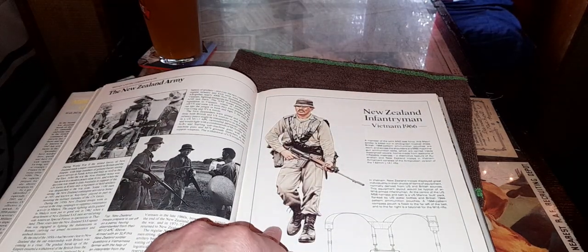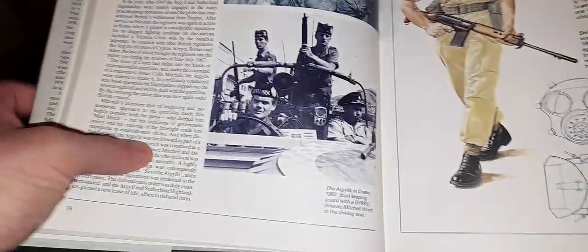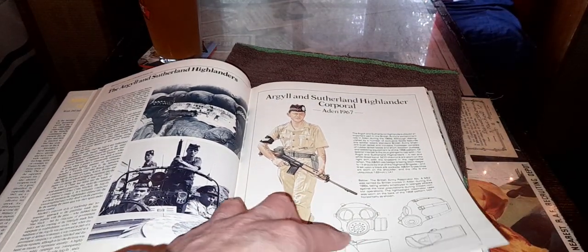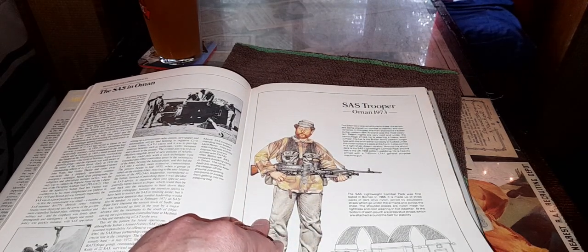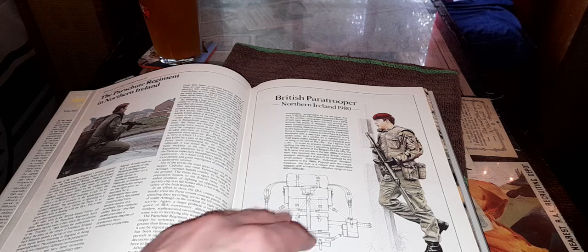New Zealand infantryman in Vietnam, 1966. Argyll and Sutherland Highlanders, there's Mad Mitch, Gulf of Aden. Interesting that they're still wearing the World War II gas mask there. Can't remember, the light respirator. SAS Trooper, Oman, 73. So this would be great for someone setting up anything like your Op Banner stuff. Obviously there's channels I watch that are specifically about that.